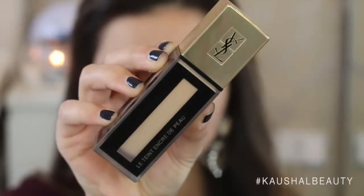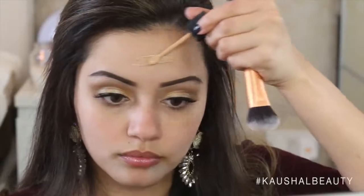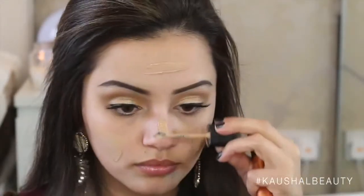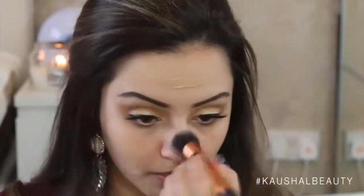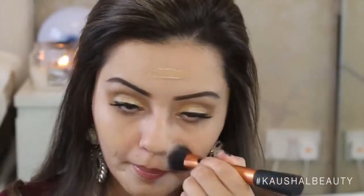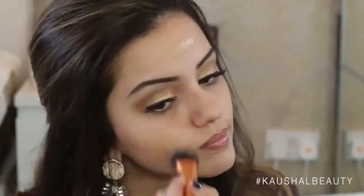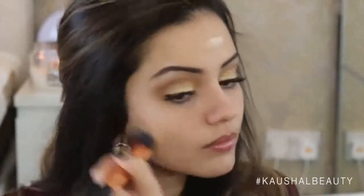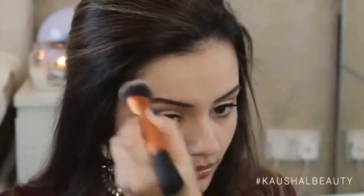Then taking this YSL Fusion Ink foundation. I can't remember the full name for it, but I will link it below. But I popped this onto the main areas of my face and then just blended that all away with my Real Techniques buffing brush.